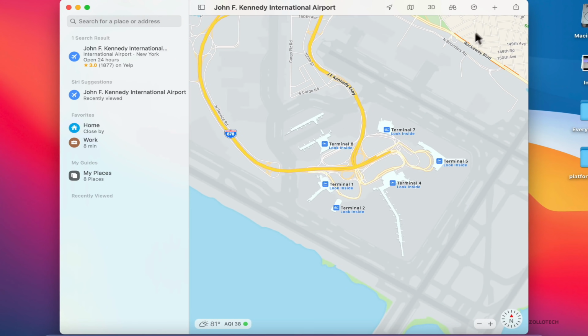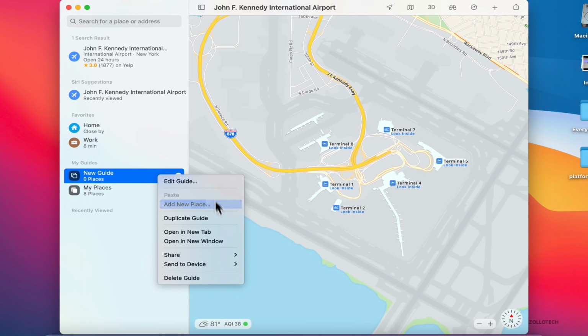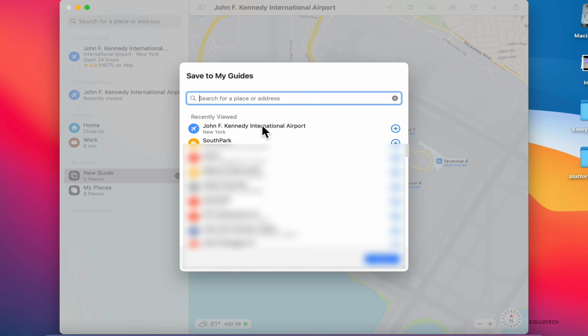Now we also have the option to create a guide. So if we click on the plus here, we can create a new guide. You'll see there's a guide over here. And then if we click on it, it takes a moment, and we right click and we can add a new place. So we can search for whatever we'd like.